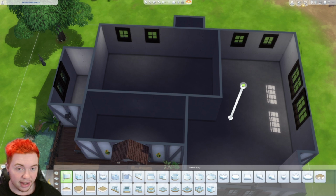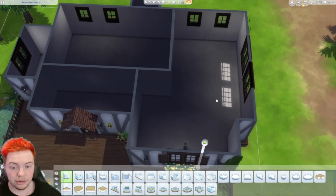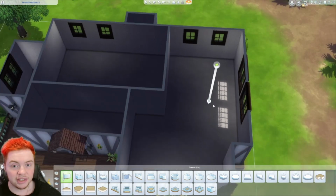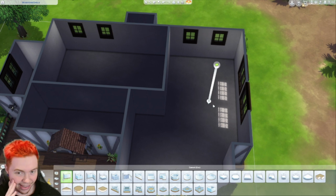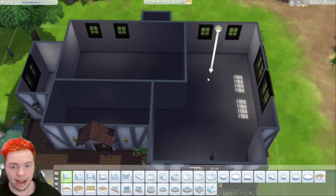Another alternative idea here is that this is actually our living space, and then we can do this as our dining and kitchen. Maybe have the dining room a bit closer towards the front of the house, and then back here we can have our kitchen. If this was an old English house, it would probably have a quite skinny, small kitchen, but we do have quite a lot of space here, so I think we can kind of get away with it. So I think that's actually fine.